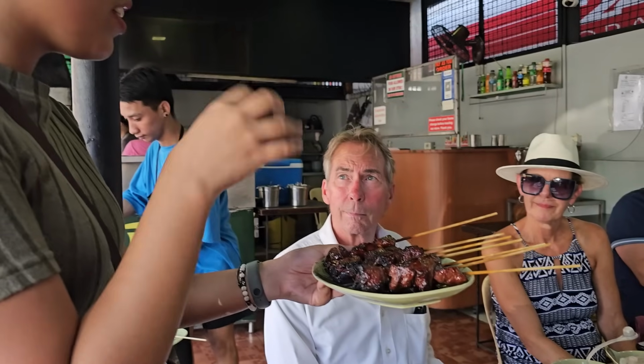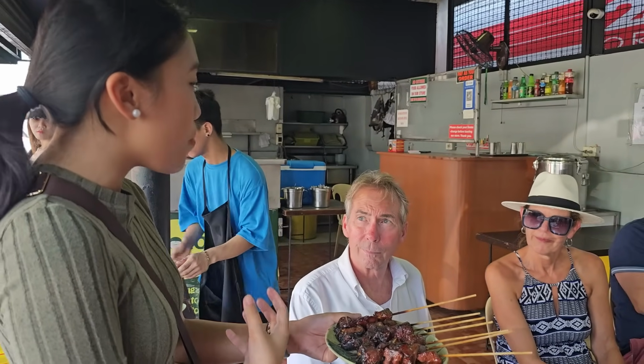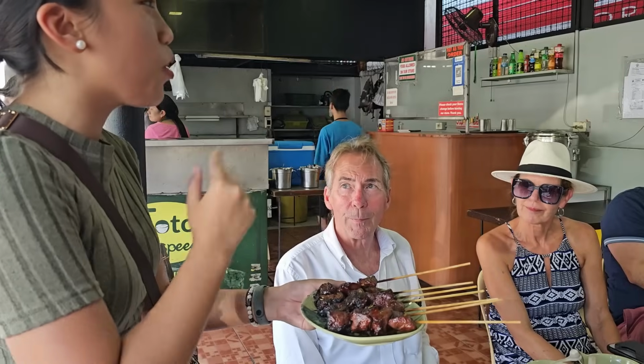Uh-huh. The next, she gave us little clues and said, your grandparents may have liked this. And in the end, it was pork liver. Yeah. So we tried a skewer of pork liver. I had liver as a child. And not a fan. No. Yep. All right. Yep.